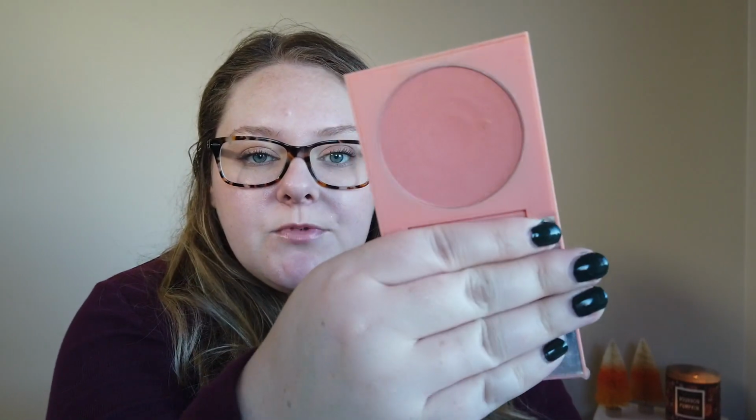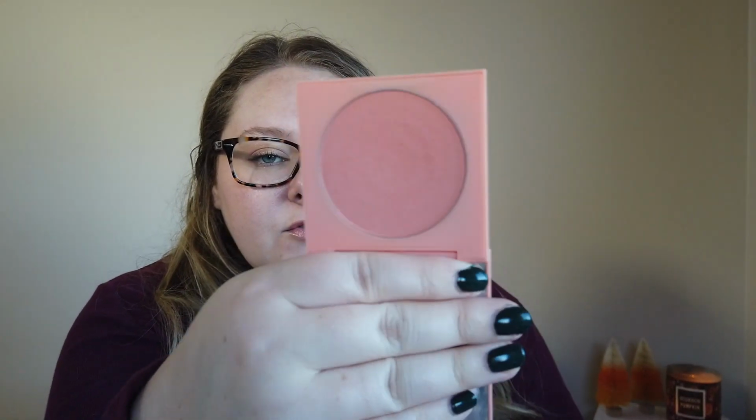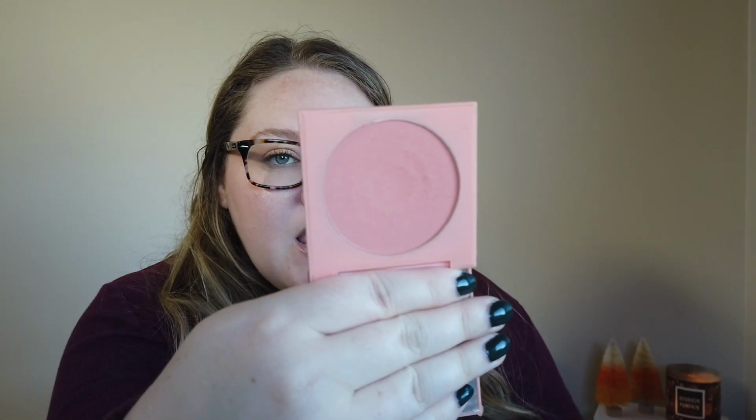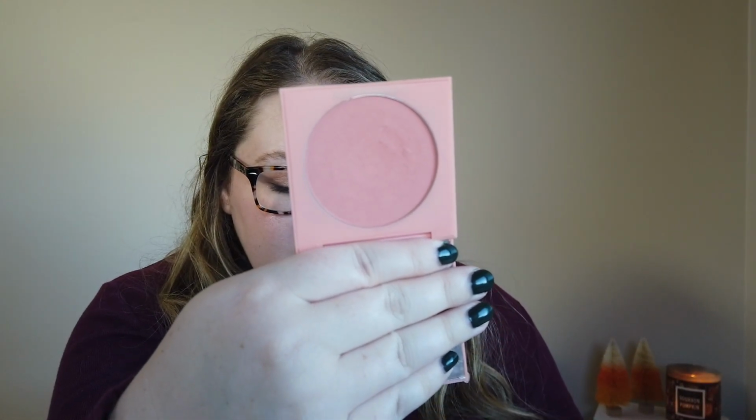Okay, next is a blush also from ColourPop. This is the Fresh and Peachy Pressed Powder Blush. So this is a really beautiful peach blush. You can kind of see the rings showing through the pan. I have not hit pan on this yet, but my goal was to use this 30 times and I've used it 27. So I only have 3 more uses to go before I reach that goal. I really love it. It's a great, kind of warmer blush for my cheeks.